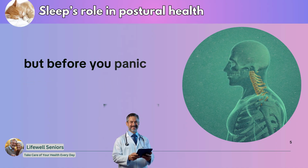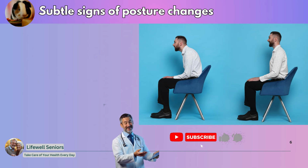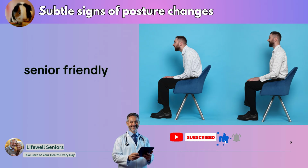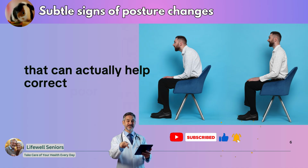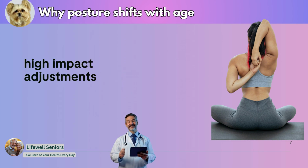But before you panic or toss out your favorite pillow, stay with me, because in this episode, I'll walk you through simple, senior-friendly sleeping positions that can actually help correct poor posture over time. We're talking about low-effort, high-impact adjustments, and you can start tonight.